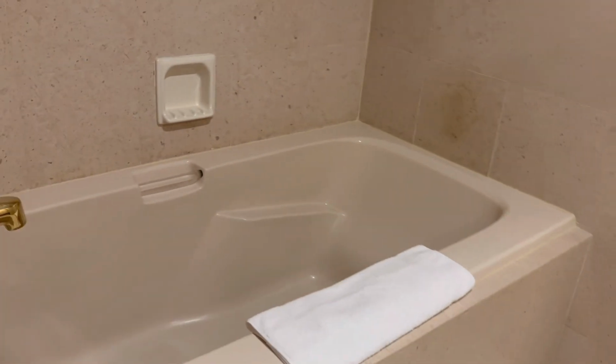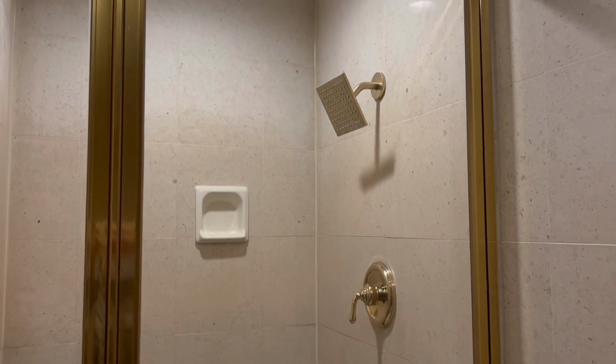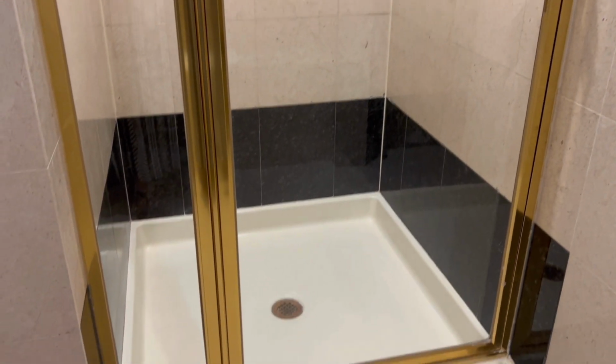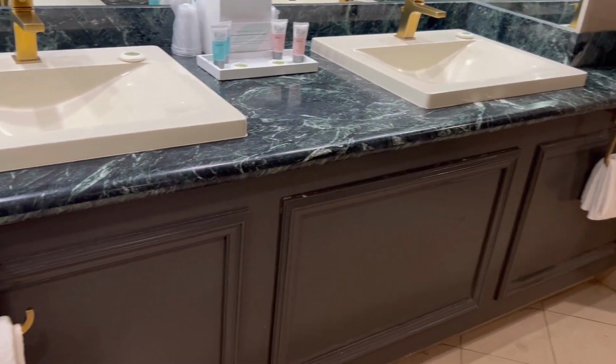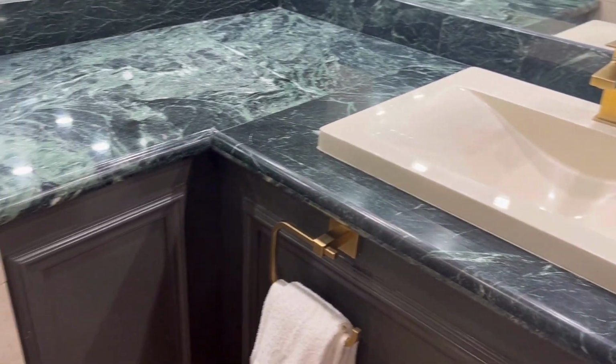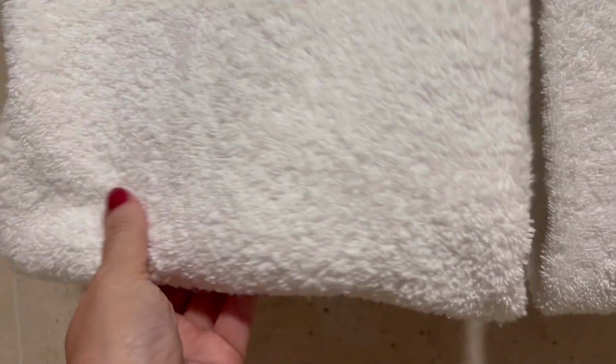There is a separate bathtub from the shower. There's no jacuzzi, but it's oversized. The shower was fine. It had a lot of power. It just wasn't very impressive for a suite. It was pretty nice, though. I love the double sinks. I don't know. It's just the colors, I think, bother me. It wasn't perfect. It had its things.